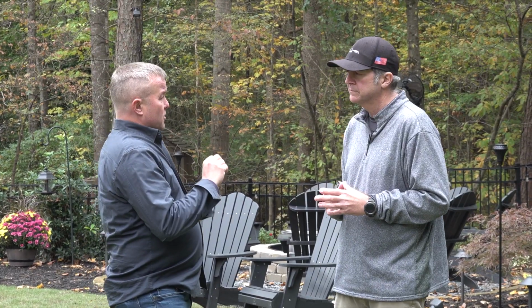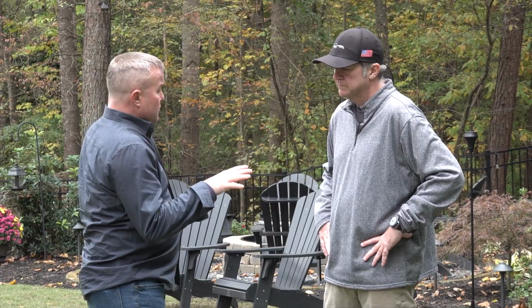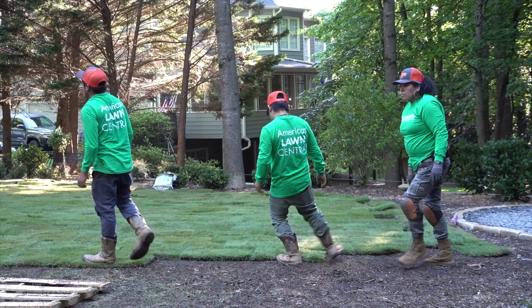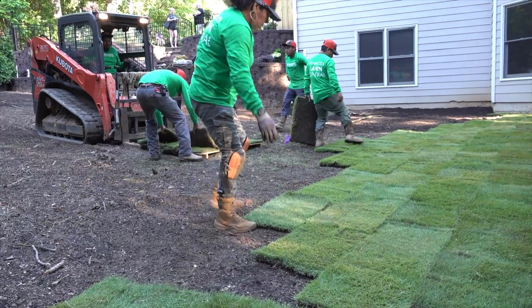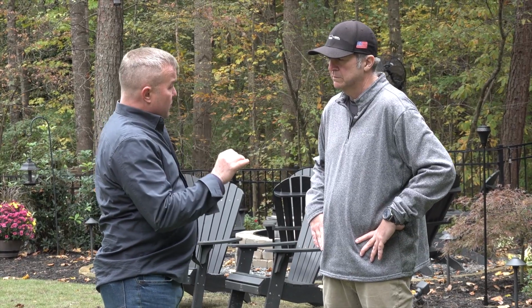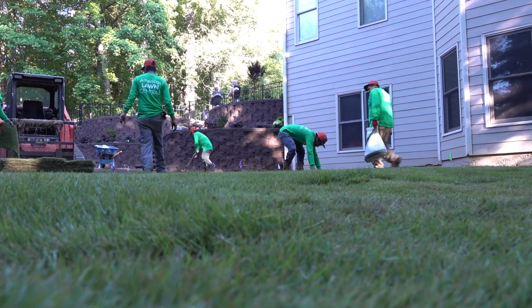When we look at using turf in a design, selecting the right turf has everything to do with the ultimate success of that design. There's a ton of new cultivars out there. Grass has come a long way in the last 20, 30 years. And now we have cultivars that are very specifically designed for these different unique situations that we encounter in landscaping.